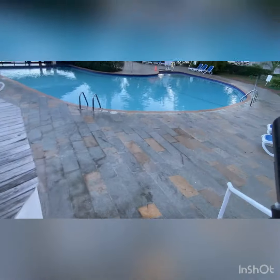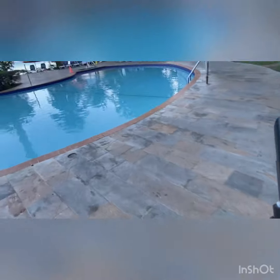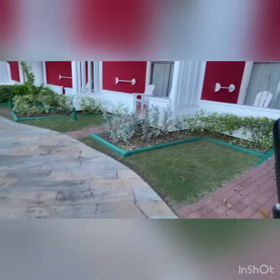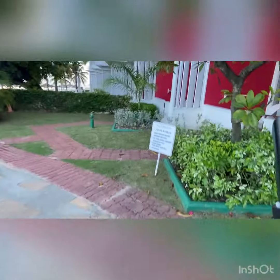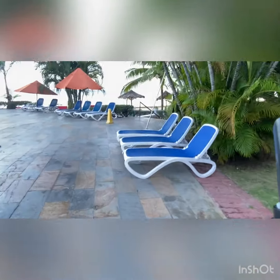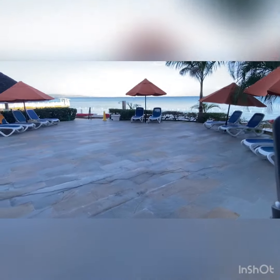This is the one that we use. And then we have the bar area where we get our drinks while we swim. These decks are like pool view, sea view. You can smell the bleach or something. Oh, that's what you're cleaning the pools with.